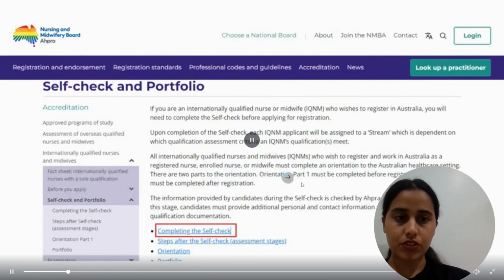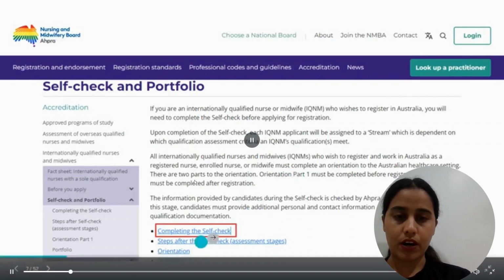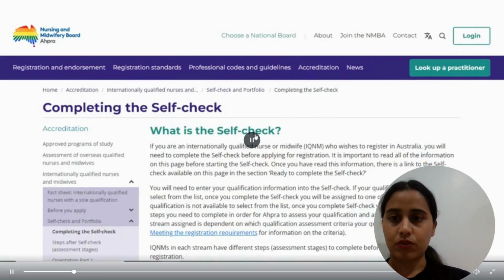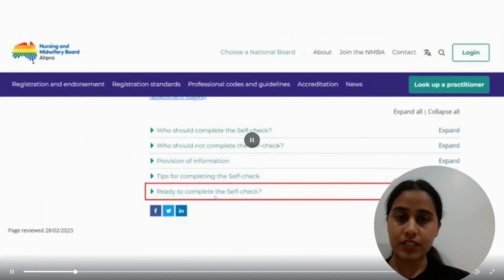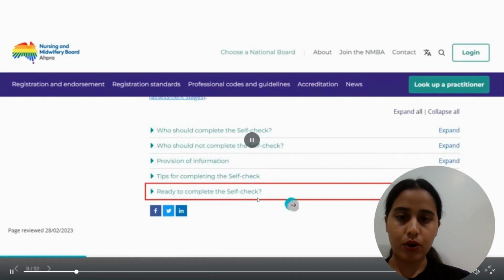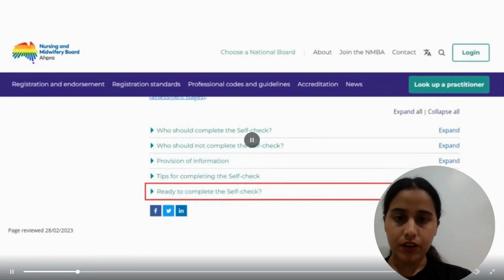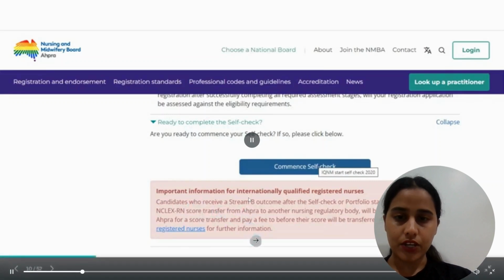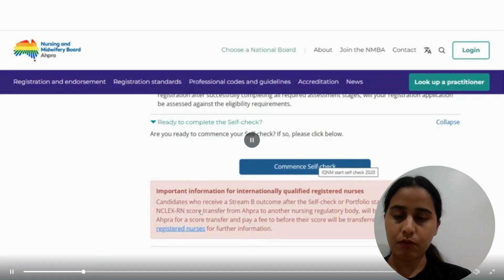You can read here, all the information is provided. Like the orientation has two parts, part 1 and part 2. Every international nurse needs to complete this after the registration. So here is the information regarding what the self check is. You will scroll down to where it says ready to complete the self check, and click on expand. Then go down, and here is the common self check. So here is important information for internationally qualified registered nurses.